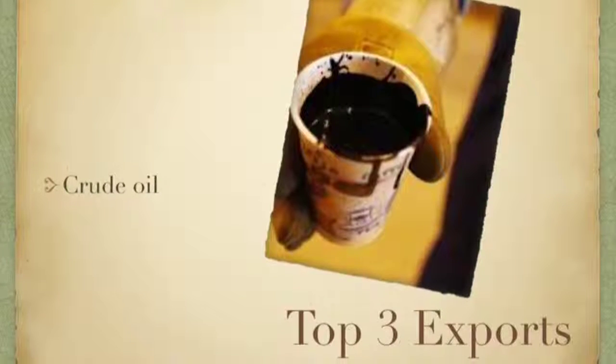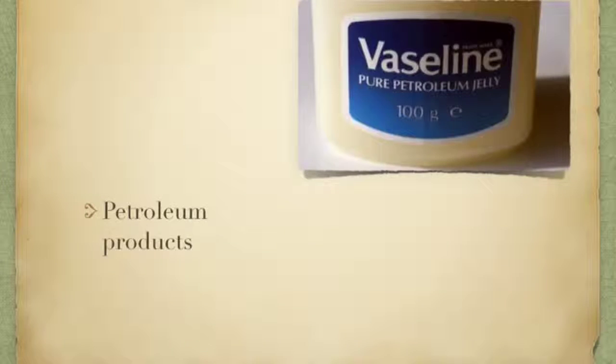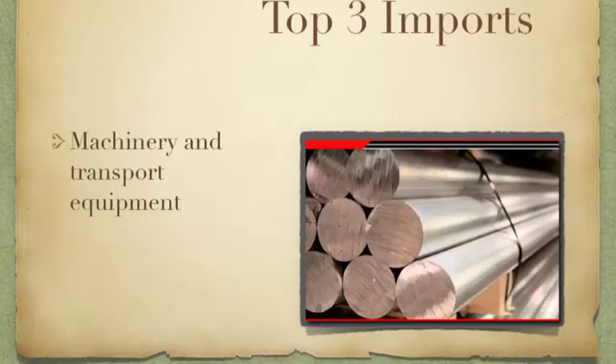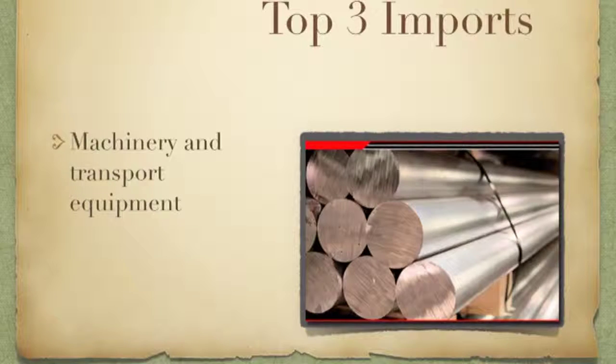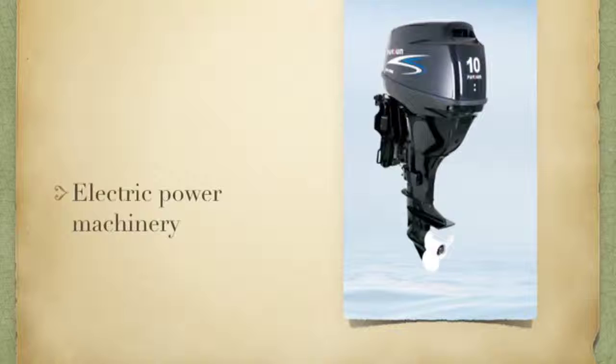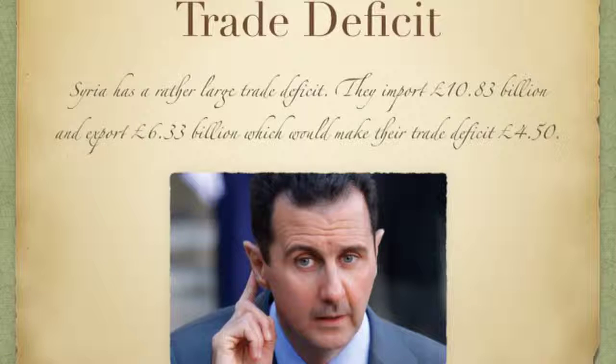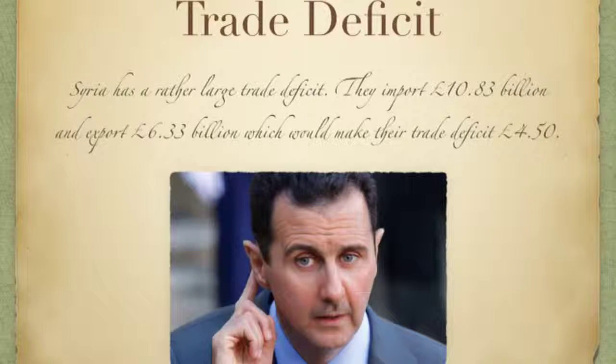Syria's top three exports are crude oil, minerals, and petroleum products. Syria's top three imports are machinery and transport equipment, electric power machinery, and also food and livestock. Syria imports 10.83 billion Syrian pounds and exports 6.33 billion Syrian pounds, which would make their trade deficit 4.50 Syrian pounds, which is actually a rather large trade deficit for a country of their size.